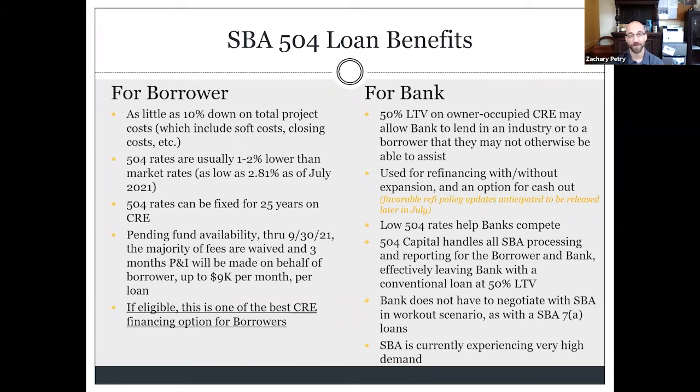Also, from a bank's beneficial standpoint, as opposed to a 7A, on the 504, the bank is just left with a conventional first seat of trust, so they don't have to work with the SBA in a workout scenario, which could benefit the borrower in that there's not going to be delayed back and forth between the bank and the SBA. You have the two separate loans, and they'll be worked out compartmentalized. They won't be intertwined.